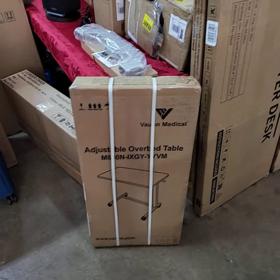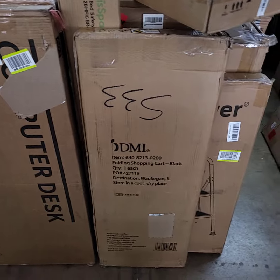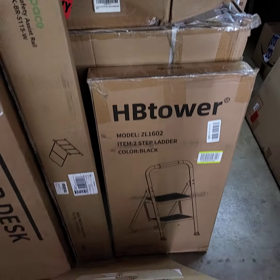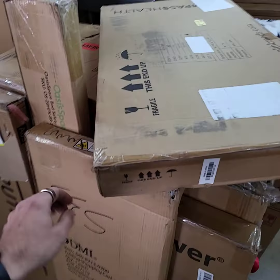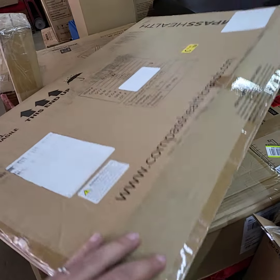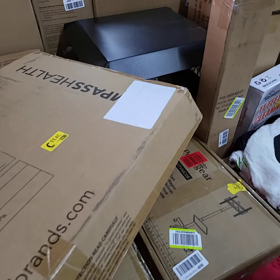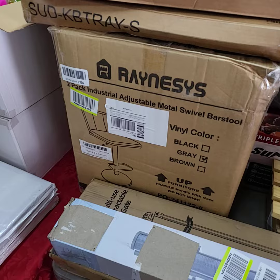Over the bed tables, computer desks, folding shopping cart, and then we have a nice step ladder, two step. And here, that's an over the bed table. All types of goodies, guys. Like I said, we're stacked. It's so hard to show you it all.